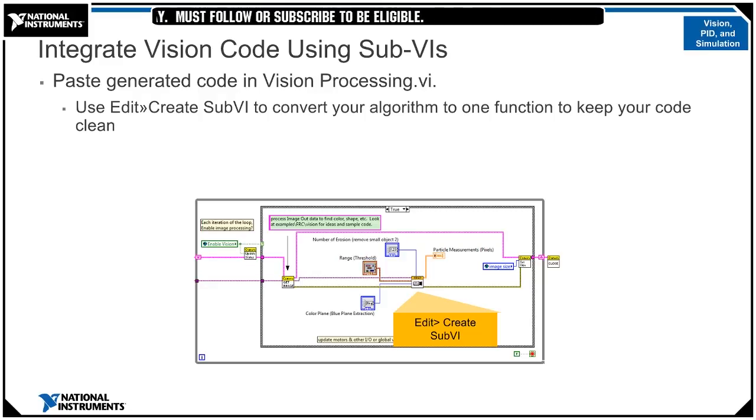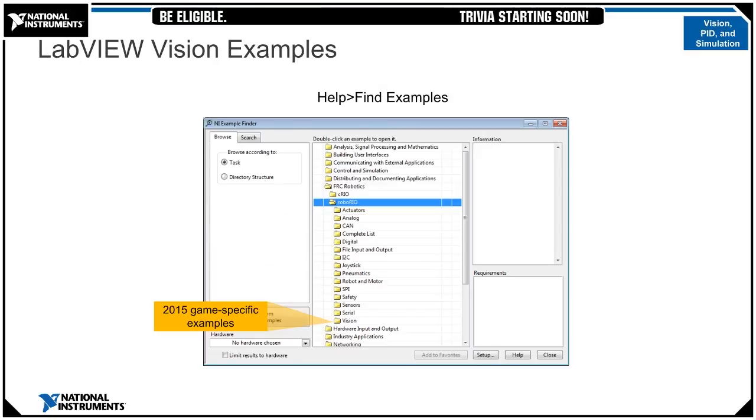If you want some vision examples, looking at the next slide, I should say 2018, we will have a 2018 game-specific vision example. It'll be built into the examples in LabVIEW, so you'll have that to look forward to. I know nothing about it, don't ask. But we'll have that as well as the rest of our normal vision examples. Any other vision questions, looking at that question slide, or we can move on.